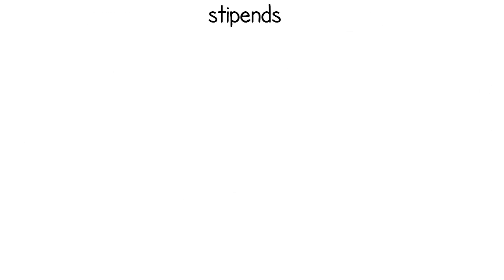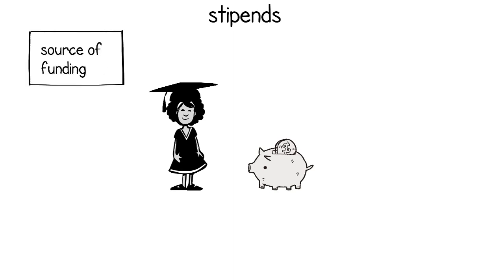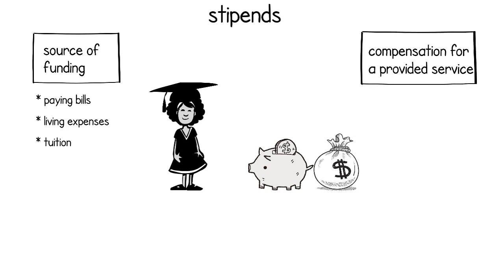The stipends motivated the students in different ways. The students who said that the stipends were an essential part of the program typically needed the stipends as their source of funding, for paying bills, living expenses, or tuition. In some cases, the students considered the stipends as compensation for a provided service. The students who could afford to participate in the program without the stipends typically explained that participation would still be beneficial for the learning that could be used later for better job prospects.